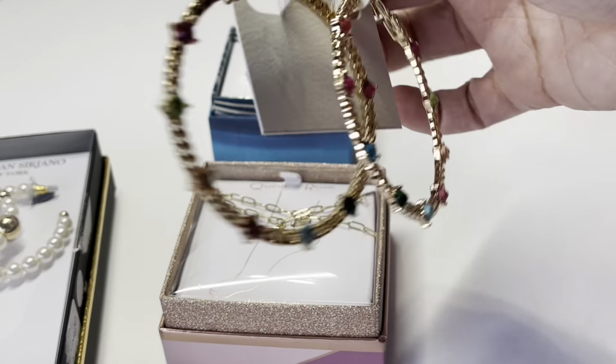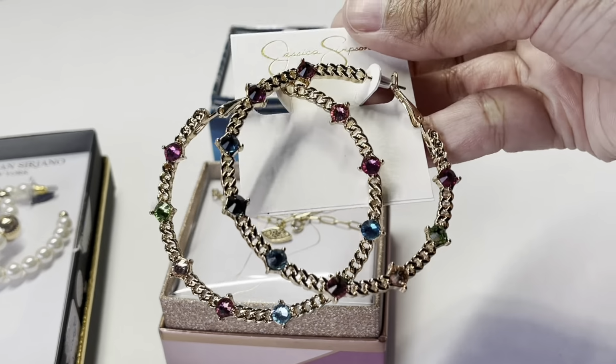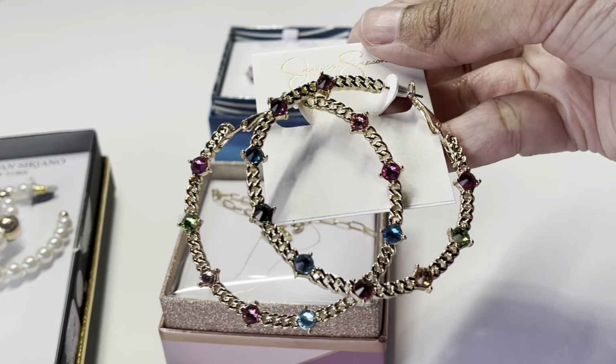First up, we have a pair of golden hoops from Jessica Simpson. They have colorful rhinestones on them and I really think these are beautiful.